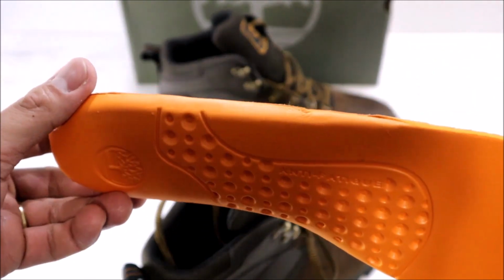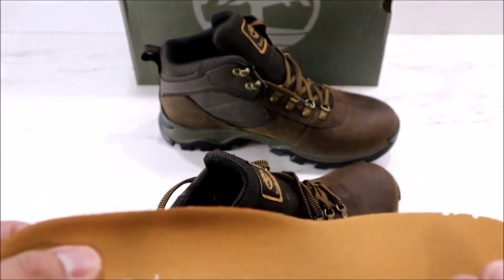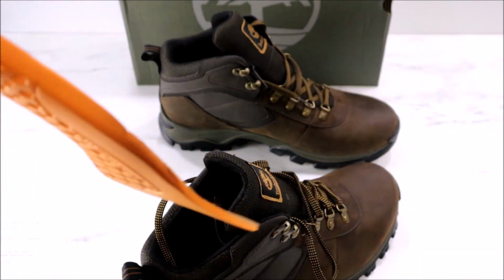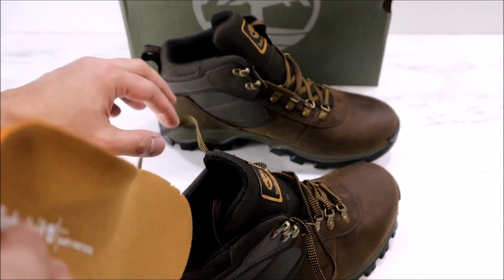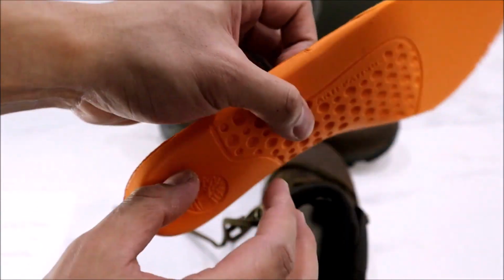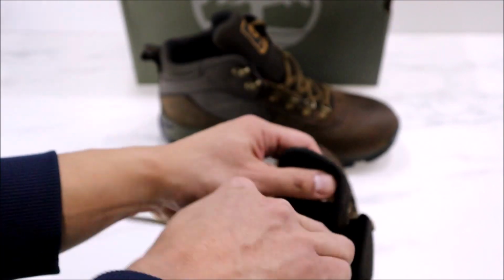As you can see, it's not that thick, and I'm quite surprised actually, because I've worn this pair of boots for about 20 to 30 minutes inside my house just to get the feeling of them, and I'm actually quite surprised that they are comfy. Normally for something thin, it shouldn't be that comfy at all, but other than that, they were actually comfy.